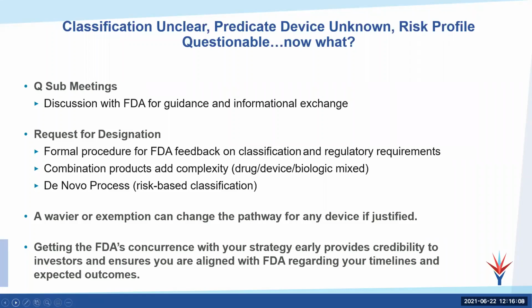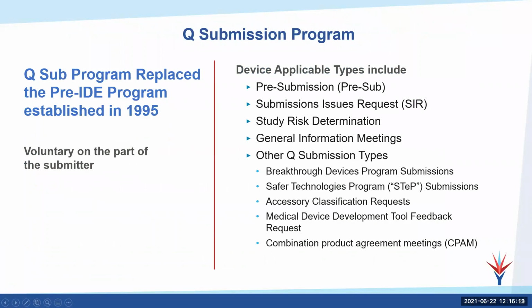I think that's going to be important for all. So now let's talk about, next slide, the Q submission program. This replaced what we old timers used to call the pre-IDE program that came into play in 1995. It's voluntary on the part of all of you that have products or are going to be submitting an application. There are a variety of defined Q submission discussions, if you will: the pre-sub, submission issues request, study risk determination, and general information meetings, which cover everything else.